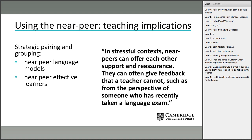But it's not all about language. We might have students who have not got as good a grasp on elements of grammar, but have really good learning strategies. They know how to address their weaknesses. They know how to do things for language learning that other students cannot, and they can help each other by supporting language learning.